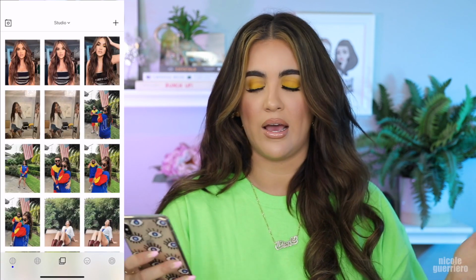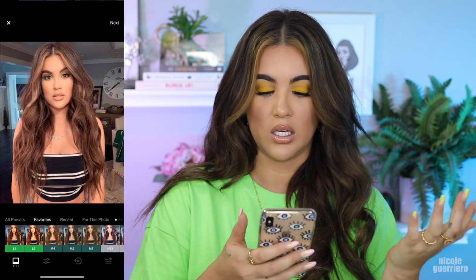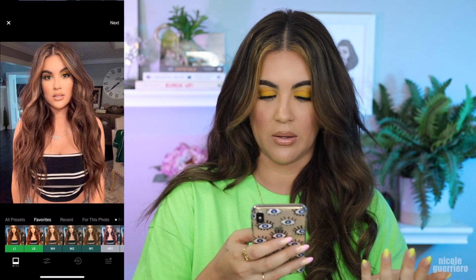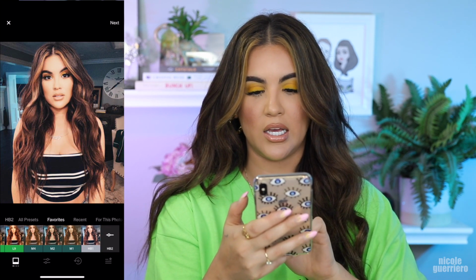So the first one is Visco, which has been around forever and ever and ever. I mainly love this app for two filters. So here's a picture that I took yesterday, which I should have put up on Instagram and I didn't. But the main reason I like this app is for HB1 and HB2.